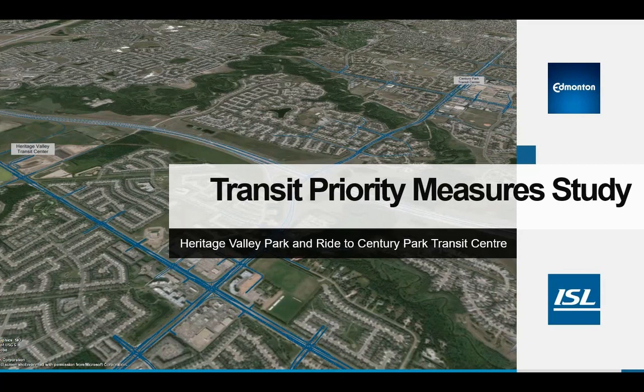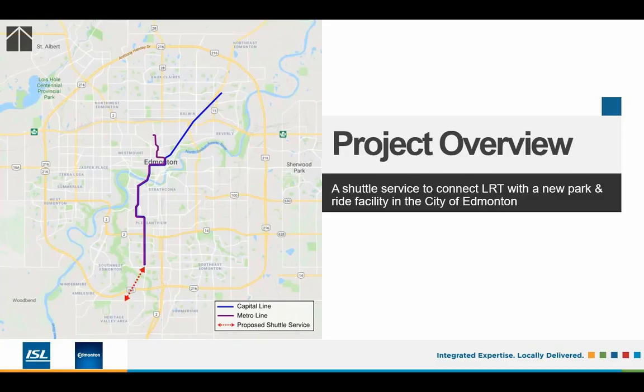We did this transit priority measure study for the city of Edmonton in 2019. So basically, giving you an overview, this is where the existing LRT lines in the city of Edmonton are aligned, and the red dotted line is where we were looking at a shuttle service, a transit service between the existing LRT station, a transit station on the south end of one of the lines, connecting it to an under construction park and ride facility.